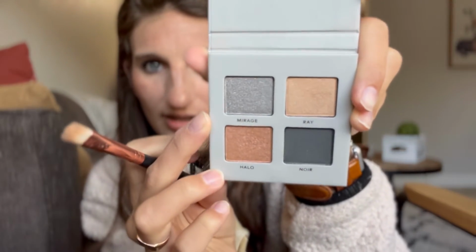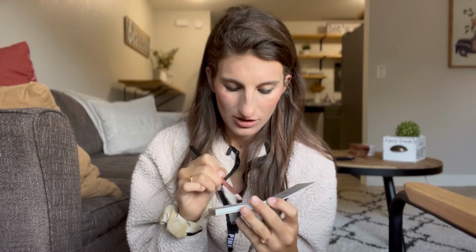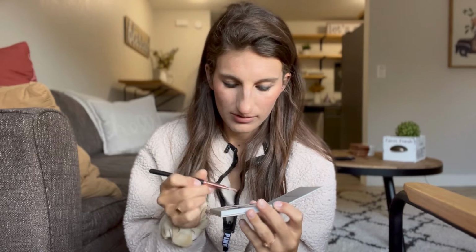Okay, so I'm just gonna take a little round brush. Once again, I need to clean my brushes. I honestly don't even know where this brush is from. But so I am going to take this kind of gray color, this Mirage color. Gosh, can you see that? Look at that sparkle. Okay, so I'm gonna take that and I'm just gonna go all over my lid.